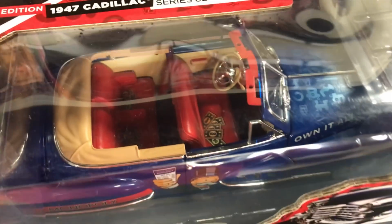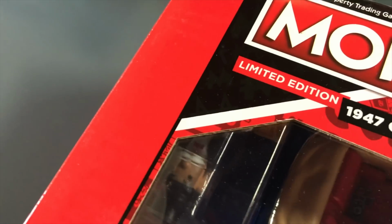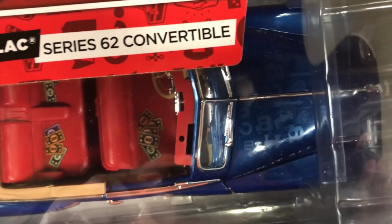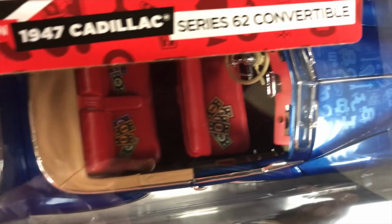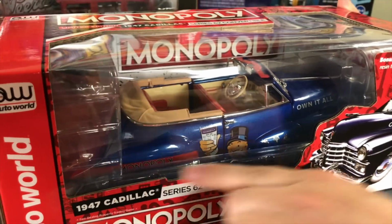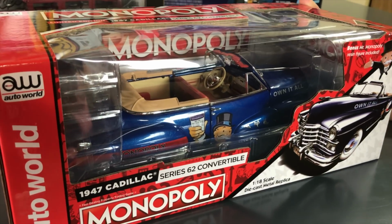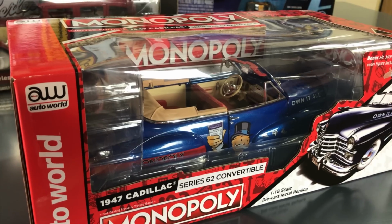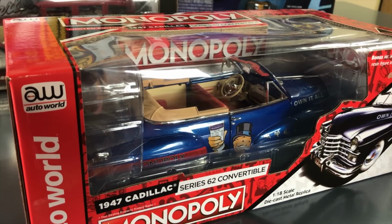It comes with a figure of Mr. Monopoly sitting on a stack of Monopoly cash. And there's some pretty cool features, there's actually some ghost images in the hood. You can see different icons from Monopoly in there. And a lot of cool detailing along the side with Mr. Monopoly in it as well. This also has opening doors and hood with a detailed engine, steerable front wheels as all of these have, and that detailed chassis on the bottom.